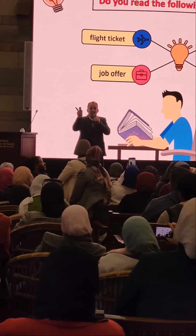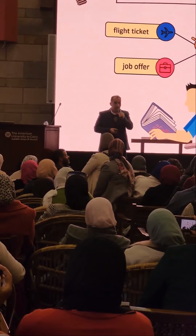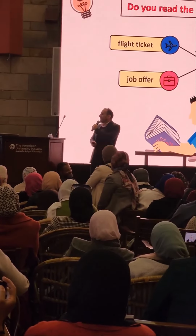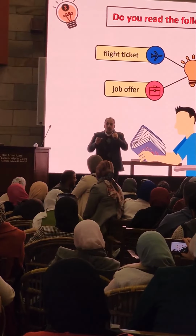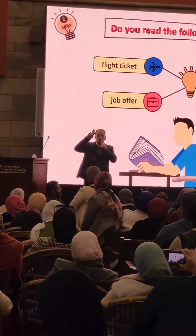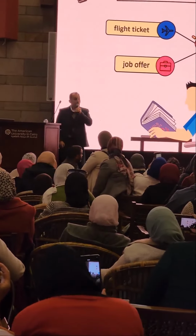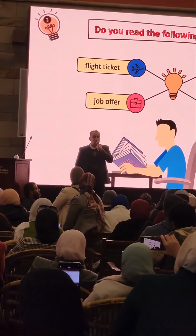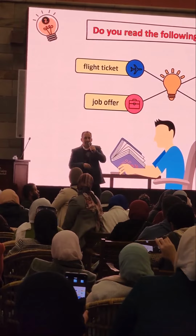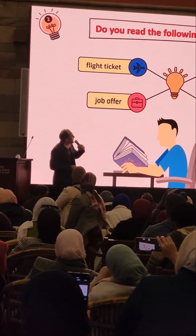Maybe look at the salary, and if the salary is good, I'm coming to that. So 2 different people in 2 different contexts might read this differently. Okay. A travel brochure includes 3 different destinations, and I have a short story about that.